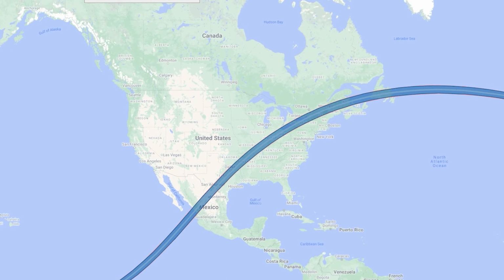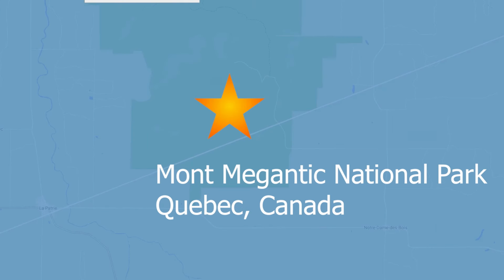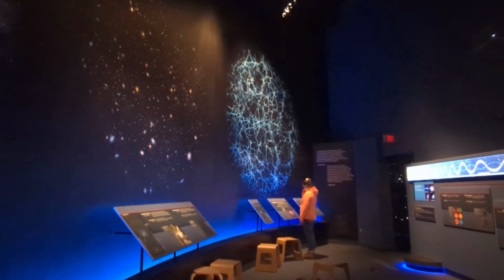There are only a few places in Canada along the Eclipse Path of Totality. Mont-Mégantic National Park in Quebec is one of those areas. Not only is this park along the center line of Totality, it is also famous for its space observatory and is the world's first international dark sky reserve.